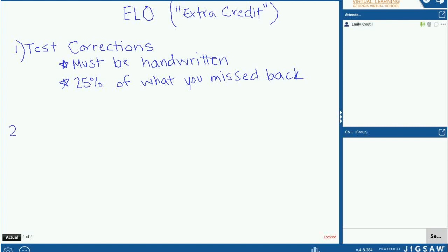Another one is the synchronous session ELOs. So each one of these weekly sessions that I do has an ELO associated with it. Okay, and so what you have to do for the synchronous session ELO is you have to watch the recording. You can come to the live session if you want, but you have to watch the recording. And then if you go to the Dropbox folder, there's a whole section of the Dropbox that is all about ELOs.